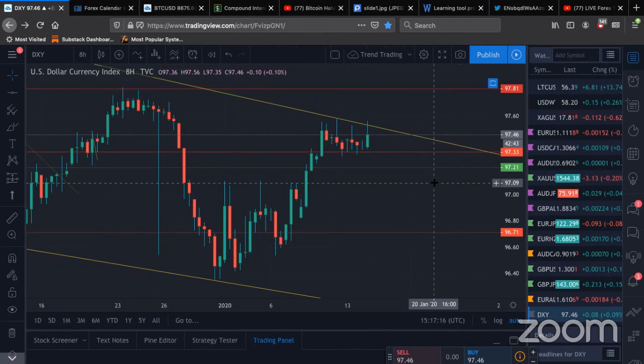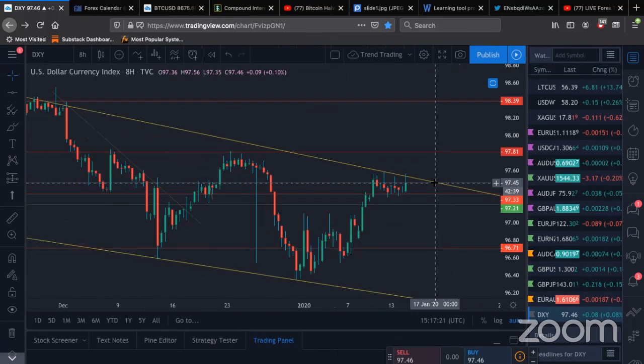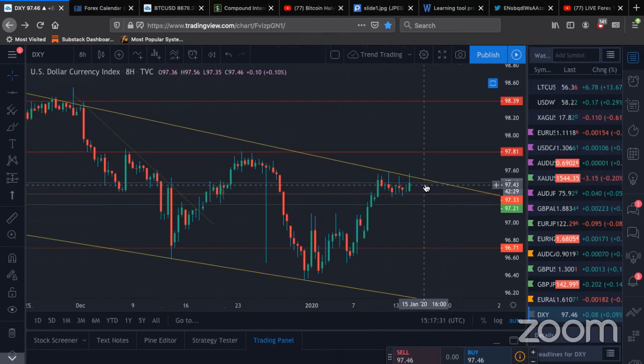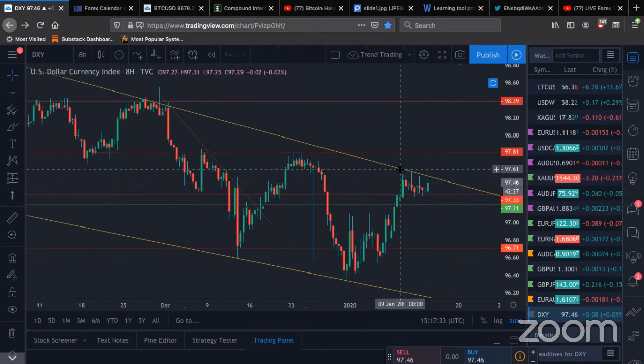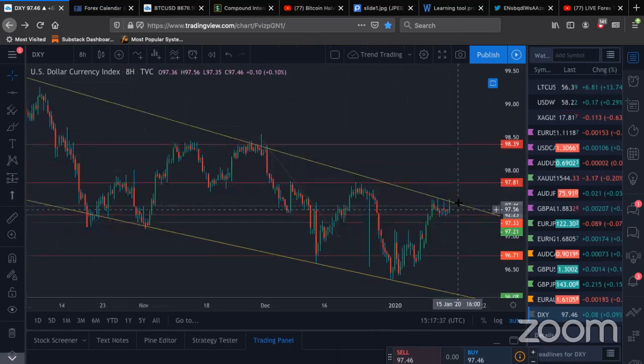Yeah, there's a good chance of that happening. There's a great chance that the China-U.S. trade deal strengthens the U.S. dollar, and if that happens, we're going to see a breakout of this bull flag. Right? We're going to know if it happens.